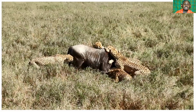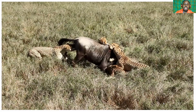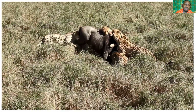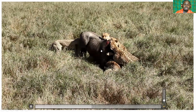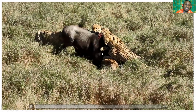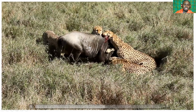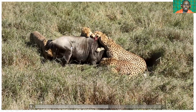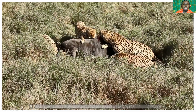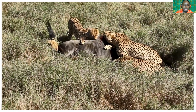These 5 cheetahs, there was a time they hunted an eland. An eland is the biggest antelope we have in East Africa. So these 5 cheetahs brought down a fully grown calf of an eland. And also remember, the elands are the most shy of all antelopes, and also they are very, very strong. So you can imagine a cheetah bringing down an eland. So they are very, very strong, though they are becoming a bit old.